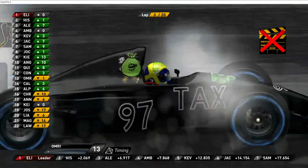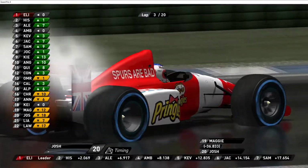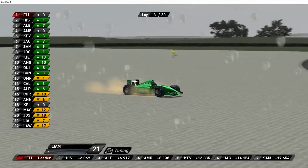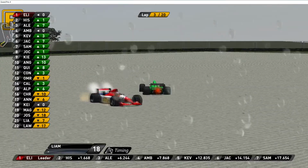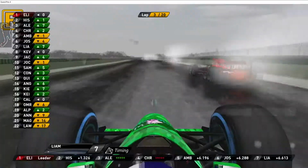She's driving, we have a good race. More off at the back, I think. Yeah, Josh, he was going well. And Liam, was there contact between those two? It looks like there might have been... No. Oh, maybe. Yes.